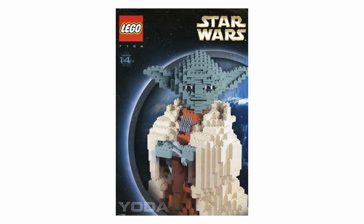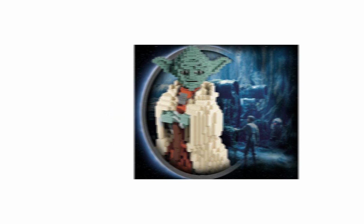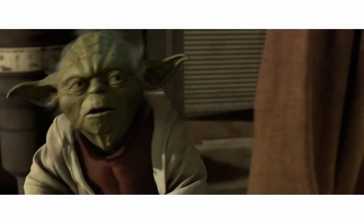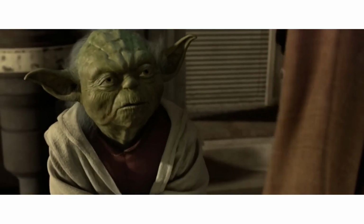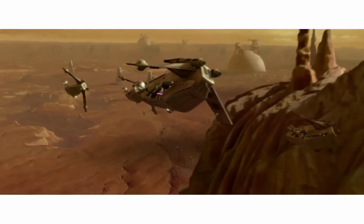The next set is the buildable Yoda, which retailed for $100, one of the most expensive sets from this year. It actually looks quite similar to the 2019 one, still having a lot of visible studs on the exterior. Anyway, this set is not something I'm interested in at all, but I do appreciate the effort, and it does look kind of decent for the time period it was released in. I'm just going to give it a 5 out of 10.